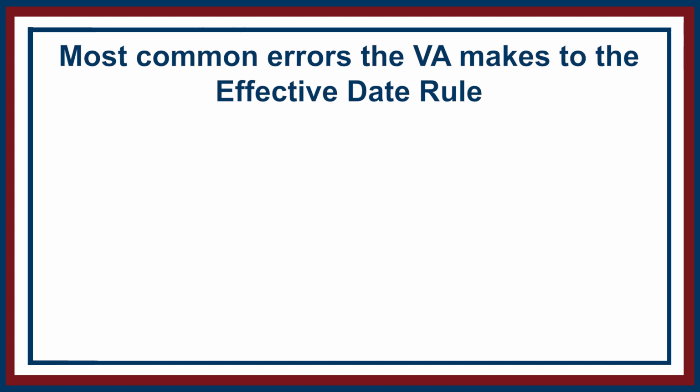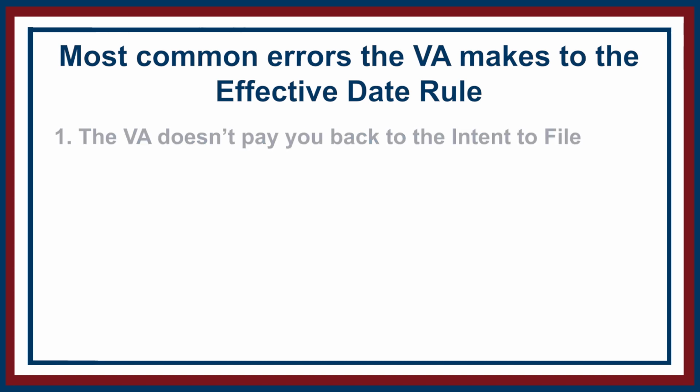So the first most common one I see is the VA doesn't pay you back to the intent to file. So this is an exception to the effective date rule. Generally, you get paid back to when you file that 526EZ or the 0995. But there's a device you could use called the intent to file. What this does, it basically puts the VA on notice, hey, I plan on reopening this case. I plan on asking for an increase, or I plan on asking for service connection. I just need a little bit of time to get my evidence together.